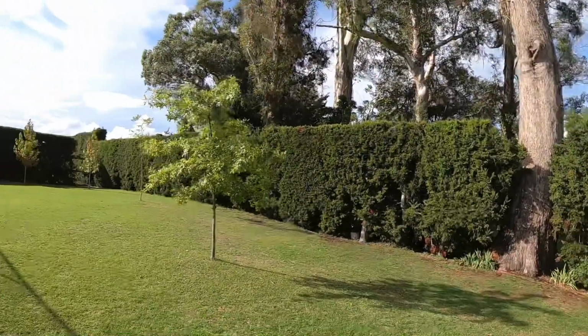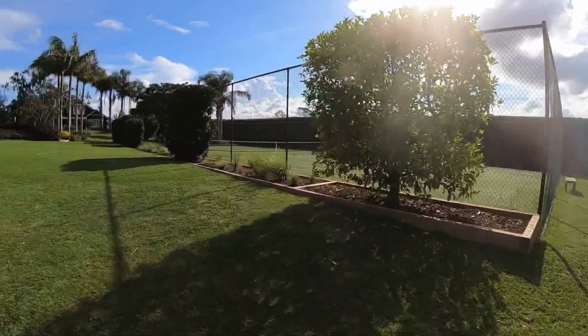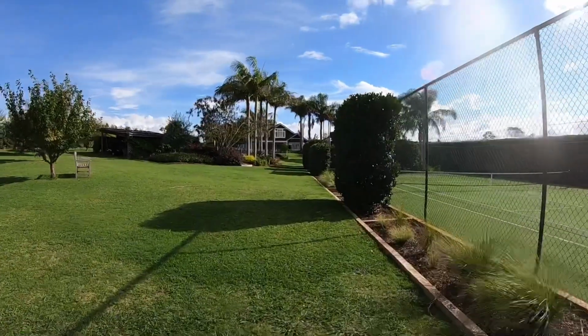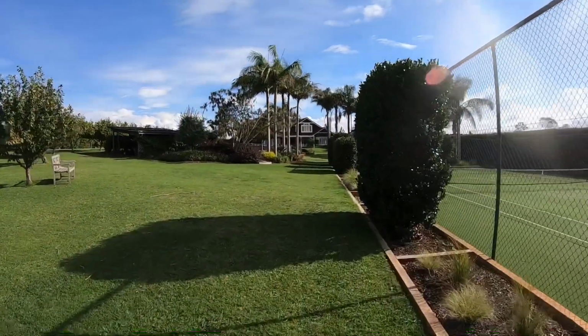So there we are, our little private resort for a month. Yeah, it's great.